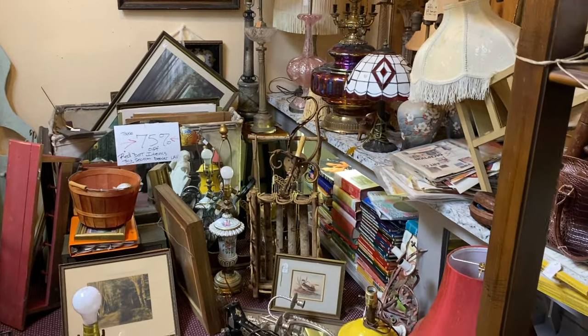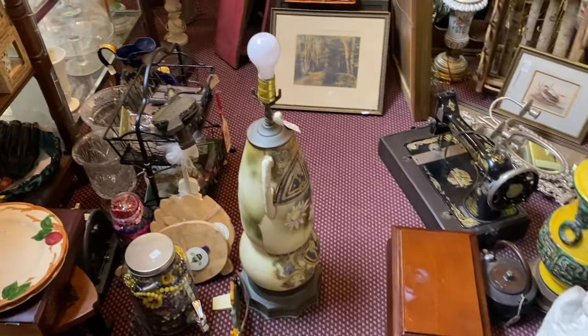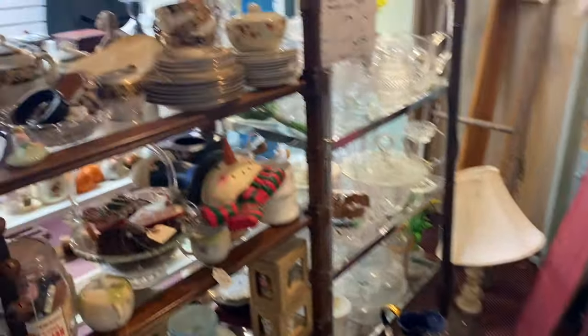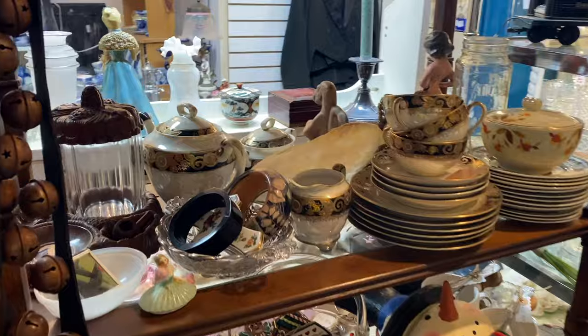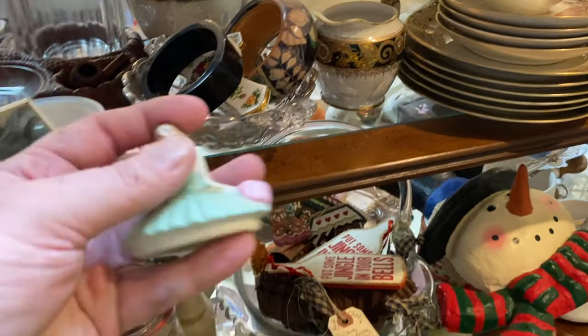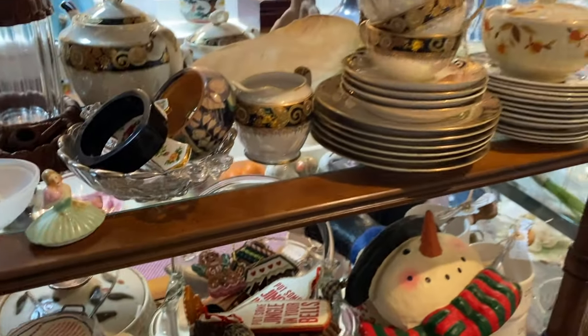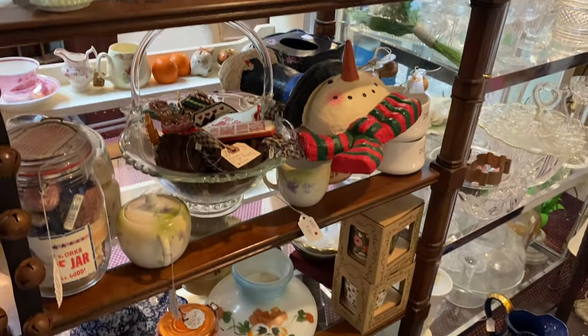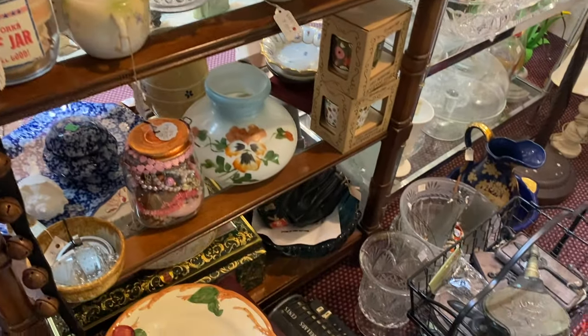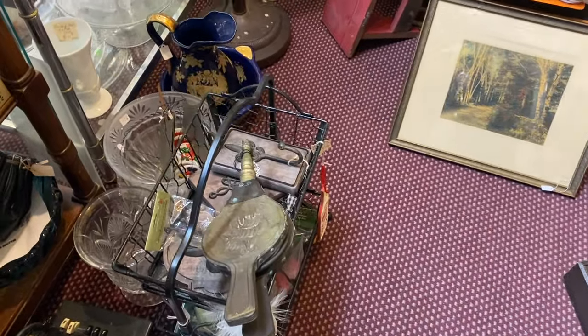Oh, I see a digger booth. Okay, let's go. Let's dig for the deals. They had a lot of neat pieces, but, you know, broken, like that didn't have the base, things like that. So even though they're neat pieces, they're not the greatest items to pick up for resale.